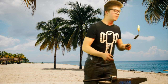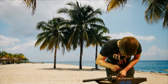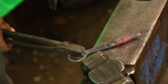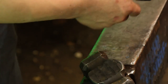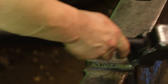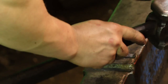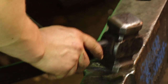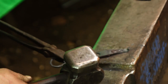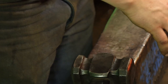Okay. This thing is super crusty. I'll put my touch mark in it, right about here. So I'm going to roll this over just a little bit, and then push it back around.